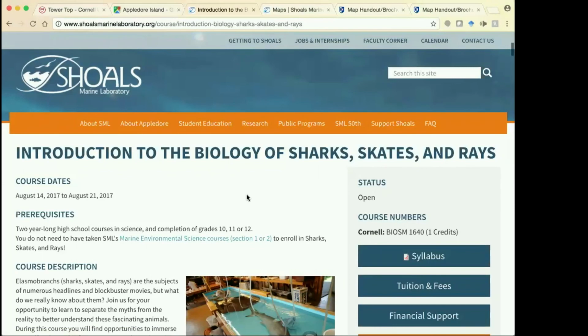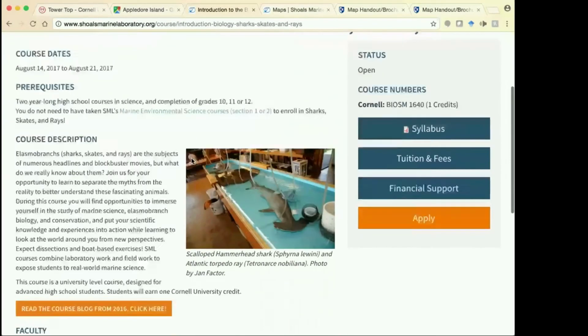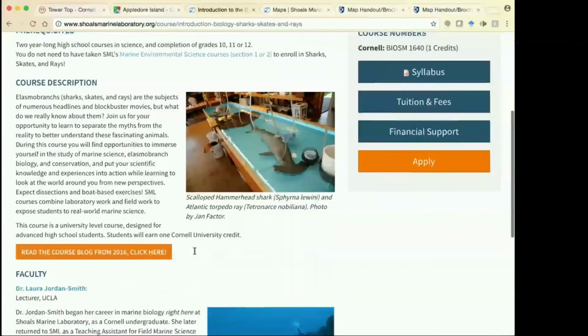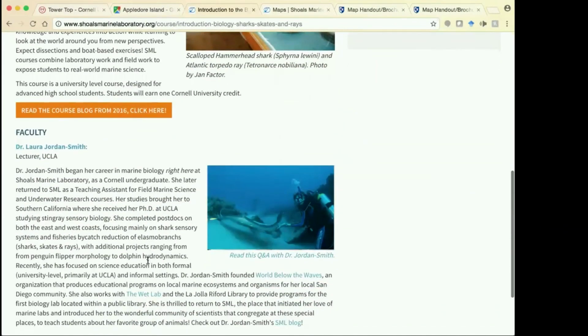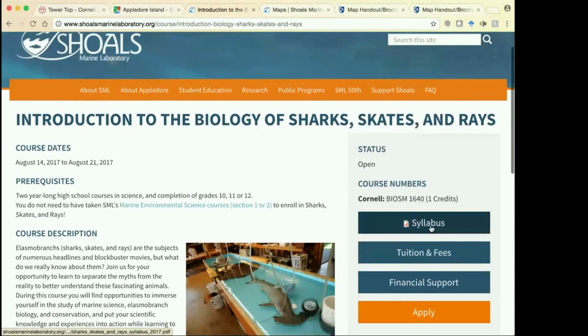And this takes you to the course page for the Sharks course. It has the dates, of course, a course description, a little bit about Dr. Laura Jordan-Smith here, who's the faculty member. And then on the right, you have a syllabus, which Dr. Jordan-Smith just updated the day before yesterday. So it's the most recent version of the Sharks class syllabus. So you may want to take a look at that and get a sense for what you'll be doing in this one-week course.